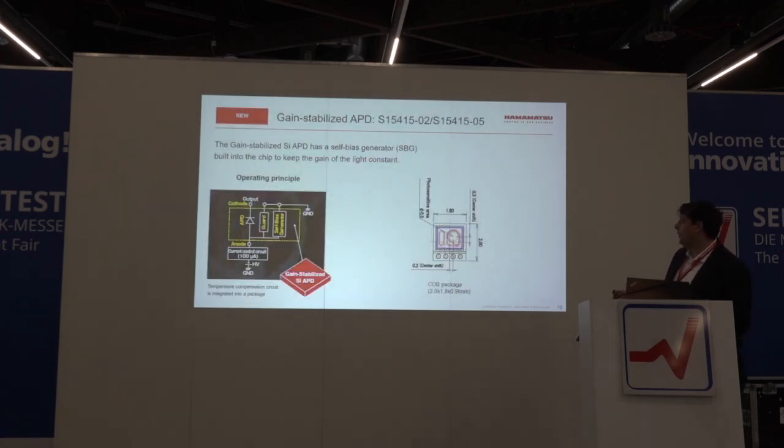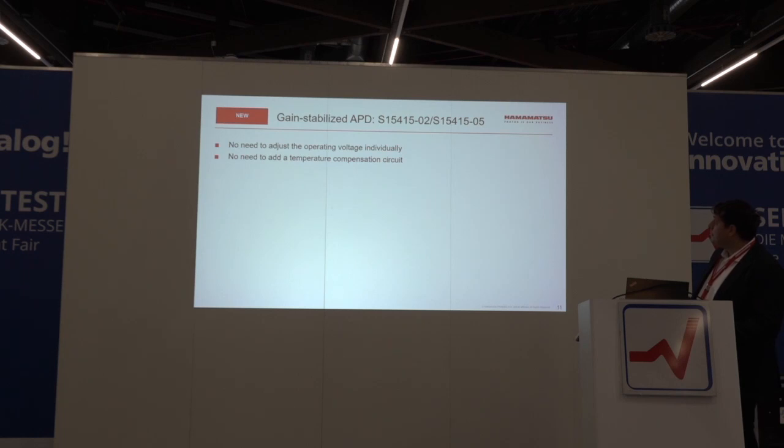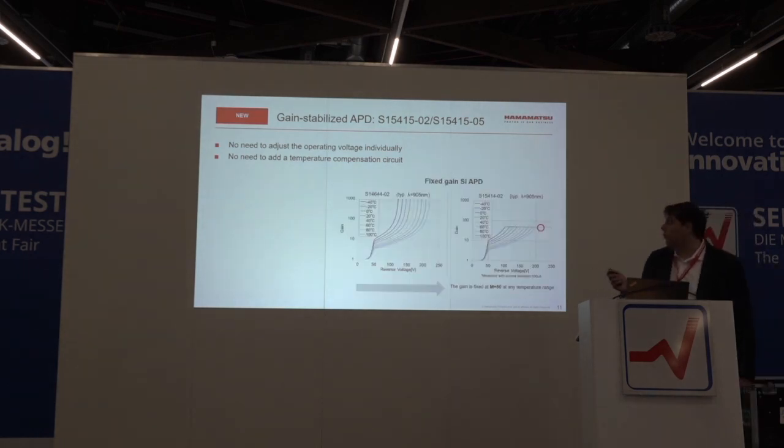What we are offering as new is an APD that already has a self-bias generator in the chip that keeps the voltage and the gain constant. So you don't need to adjust the voltage. And this is obtained in a very compact chip. You see it's a chip on board that is around 2 millimeter, basically 1.8 by 2 millimeter. Thanks to this new product, you don't need to adjust the voltage for the temperature. It's automatically adjusted, and you don't need an external circuit for checking the temperature and adjusting the voltage.